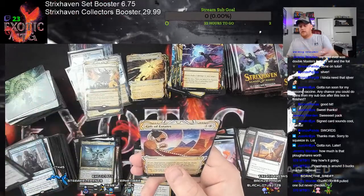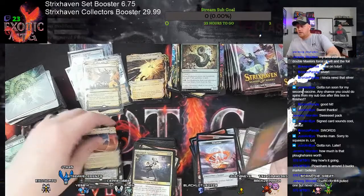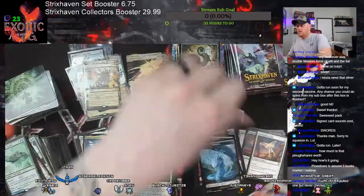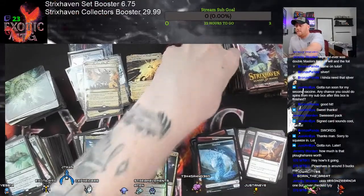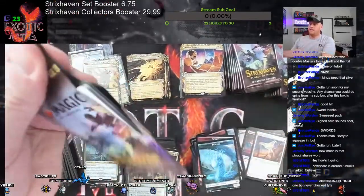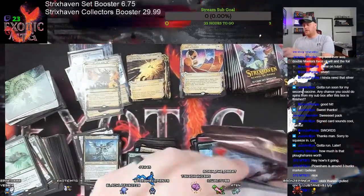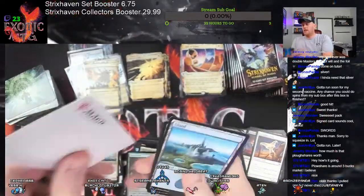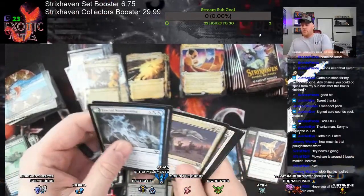Pugilist, Alchemist, Gift of Estates, Foil Bookworm. Putting stuff in the wrong piles now. I'm at my end, apparently. Losing all my brain power. Come on, I need everyone to use those emotes. Put the good luck out there. We need to hit something out of this box. This is our profit box. We need some help here.